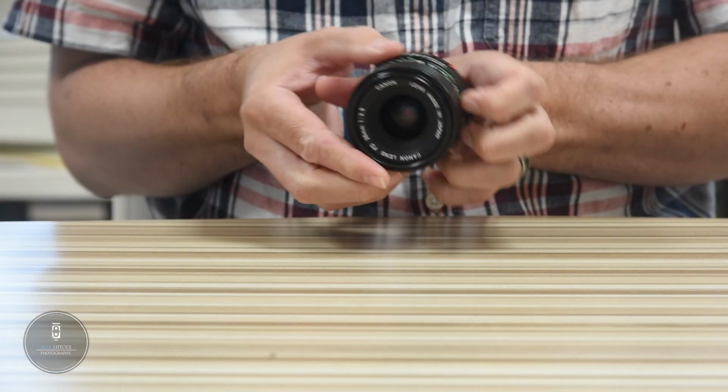So what lenses should you get? Well, I don't use the Canon FD mount system a lot, so my selection of lens I'm very limited on. But there are three that I really think that anyone getting into the FD mount system should at least have, and that's a wide angle, a normal, and at least a short telephoto. For me, I started with the 28mm f2.8.